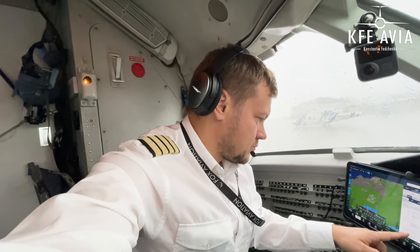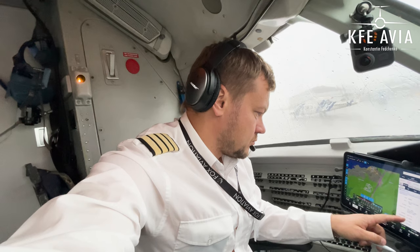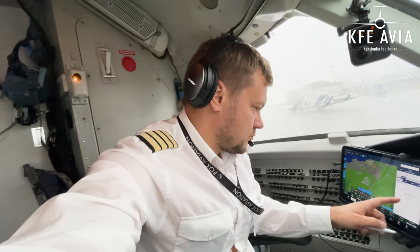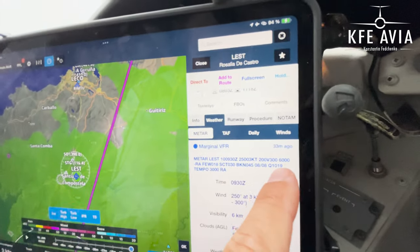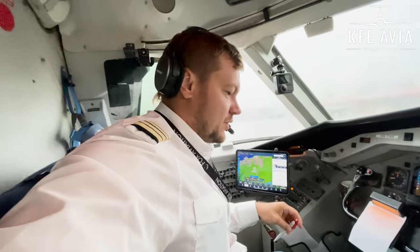Runway condition code 5-5-5, wet. Transmission level 70. Low visibility procedure in operation. Wind variable 1 knot. Visibility 200 meters. We have 200 meters here, which means we will have to choose the takeoff alternate. We cannot return to this airport and it will be Santiago, where the visibility is 6,000, tempo 3,000 rain. This will be our takeoff alternate.